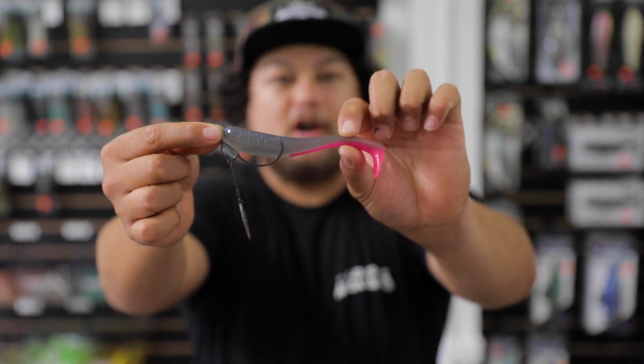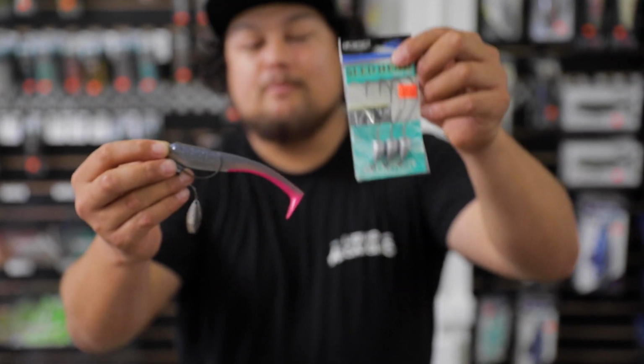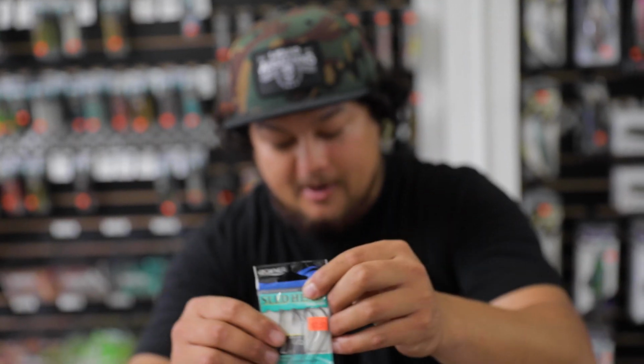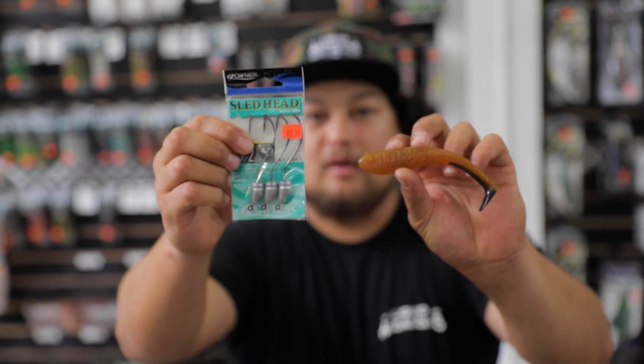I like throwing these around docks, rock piles. The spotties lash out for these guys. Also, another way to rig them, you can throw them on the sled head here. So they match up really perfectly. Everybody has their own personal preference. This is my go-to way of fishing these guys.